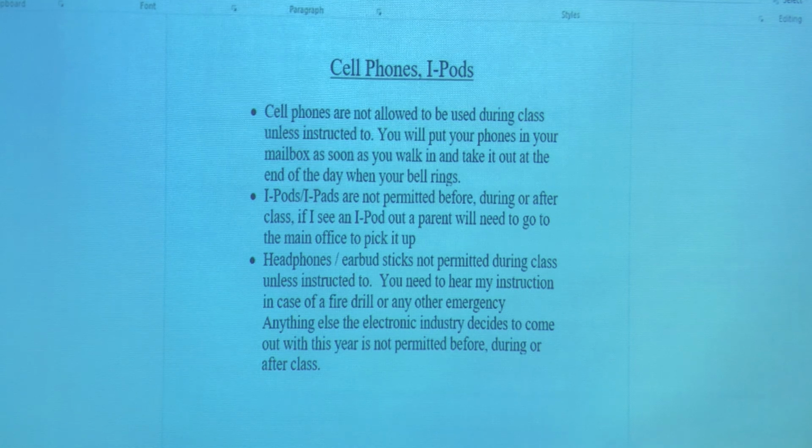iPods, iPads are not permitted during, before, after school. If I see one of these things out, a parent will need to come to the main office to pick them up.